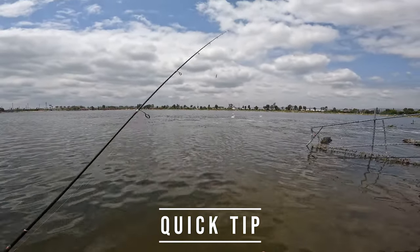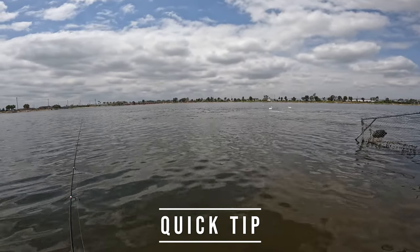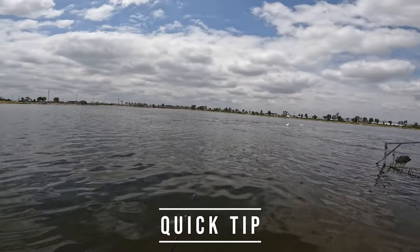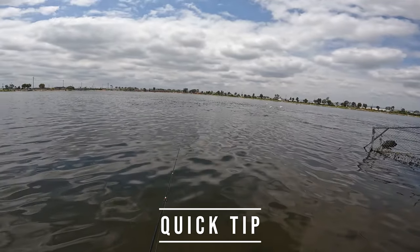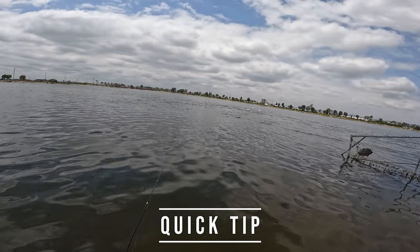So what we're doing is just casting across this current and just working it like normal, whether it's a spoon or a mini jig. Just nice slow retrieve, and every once in a while the trout seem to move on this side of the current, and you'll get a little bit of attention. So just keep doing it and see if we can get some action.